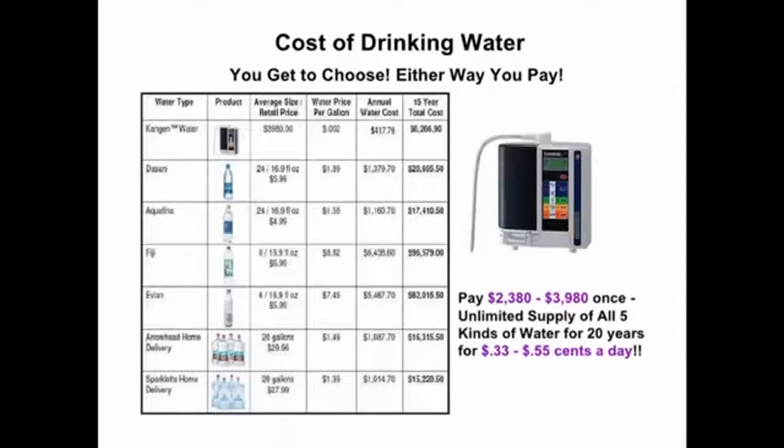So by now you should be able to see how you could really save money by drinking Kangen water. This is an investment into your health. And again, we can finance the SD501 for about $44 per month. Or if you look over here, over 20 years, it's only about 33 cents to 55 cents a day, and you get to produce unlimited Kangen water that you can have for your family and that you can give away, not just one bottle or not just 24 bottles.